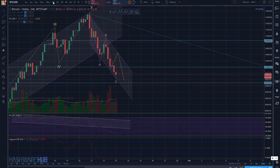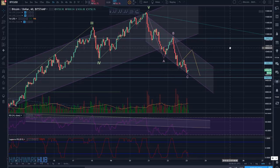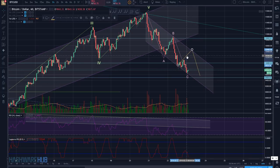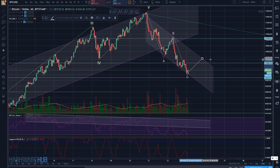Let's zoom in real quick. What we were saying earlier today is that possibly we may have the market run back up here again to this channel and then come back down. Clearly that hasn't happened, so we're going to go about deleting this. But on a shorter term basis, like an hour or 2-hour basis, I do believe that we may run back up here again to the top of this channel.